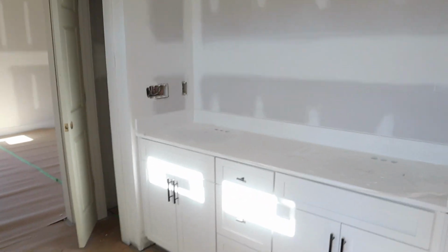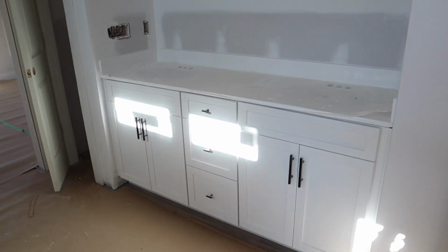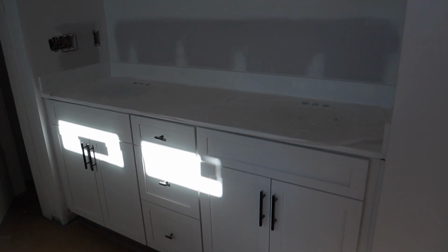So here's our master bath. We have, of course, cabinets in here too already, and countertops. The countertops came with these ones because they're not quartz. It's not marble, but it's the normal countertop.